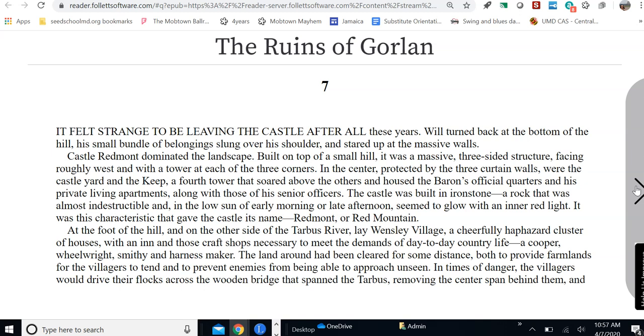In the center, protected by the three curtain walls, were the castle yard and the keep, a fourth tower that soared above the others and housed the Baron's official quarters and his private living apartments, along with those of his senior officers. The castle was built in ironstone, a rock that was almost indestructible, and in the low sun of early morning or late afternoon seemed to glow with an inner red light. It was this characteristic that gave the castle its name, Redmont, or Red Mountain.